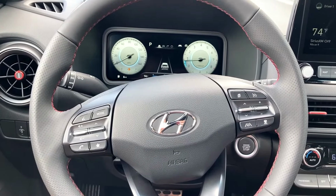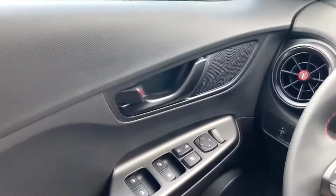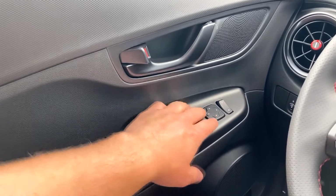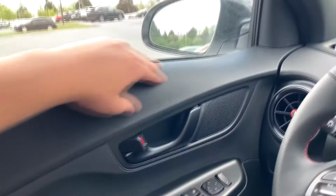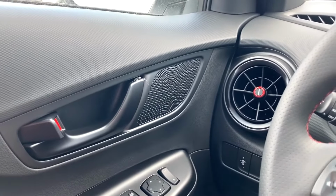Moving to the interior of the Kona, it is very finely appointed in here. Let's start with the door panel. You'll get all your buttons for the window controls, lock, unlock, and then your mirror controls as well. This is a hard touch plastic, but it is very nicely textured, as you can see, and then you have a really cool speaker grill on there.